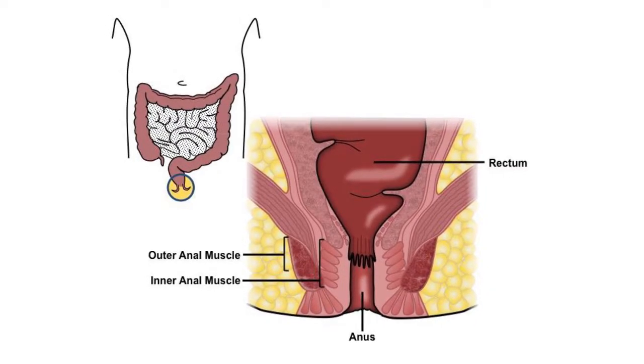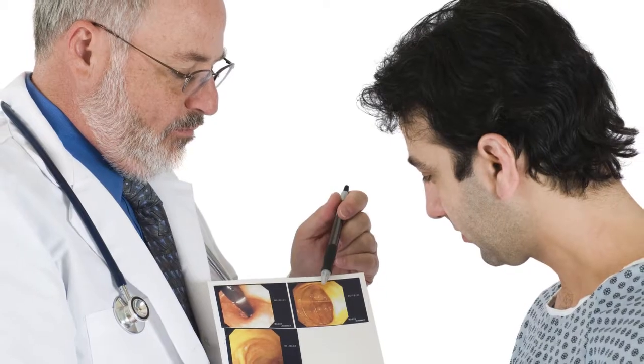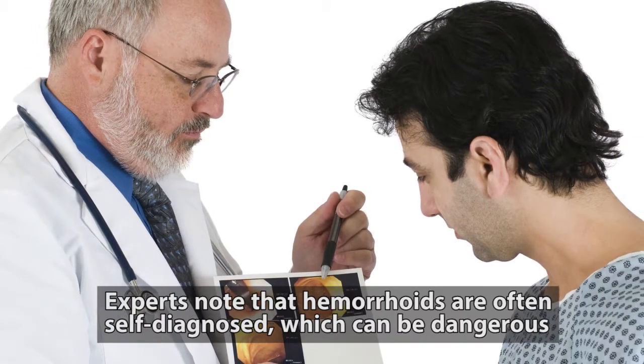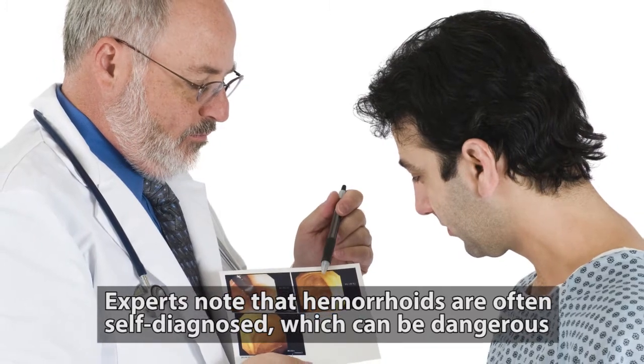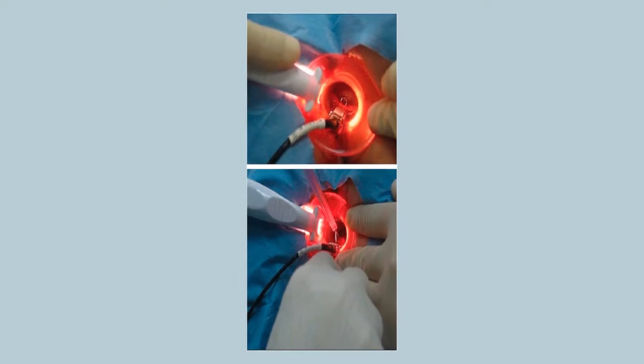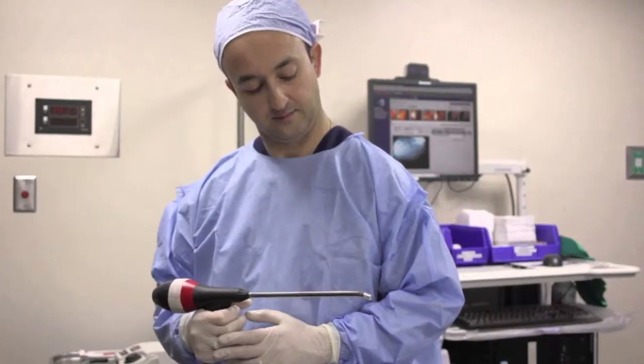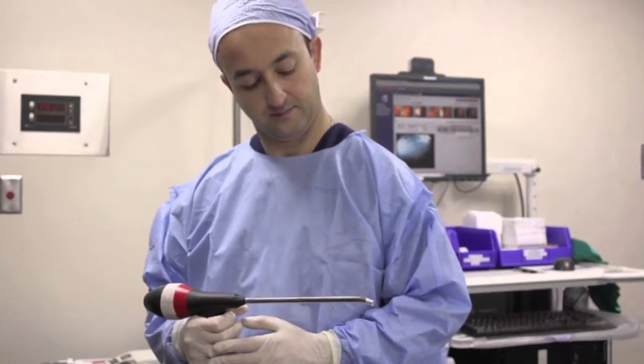However, if there is no clear source of bleeding or if the bleeding doesn't go away within a week, see your doctor. Experts note that hemorrhoids are often self-diagnosed, which can be dangerous. Many medical conditions, including cancer and inflammatory bowel disease, IBD, can have similar symptoms. It's important to receive a proper diagnosis from your doctor.